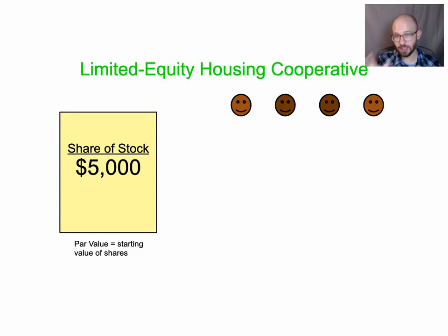So continuing, now we're going to get into the shares of stock, which is a defining feature of limited equity housing cooperatives and something that folks usually have a lot of questions about. For this example, I'm proposing that a share of stock is going to be worth $5,000. That is considered the par value for this sample housing cooperative. So the par value is the starting value of the share. And we've got 4 founding members that are going to start this housing cooperative together. Each member is going to buy at least 1 share of stock. In this example, I'm going to talk through a situation in which members are allowed to buy more than 1 share of stock. So we've got 2 members here that have each purchased their individual shares for $5,000, and then a third that has purchased one for $10,000, and a fourth that's purchased 3 shares totaling $15,000.